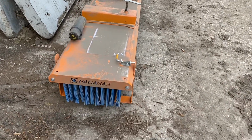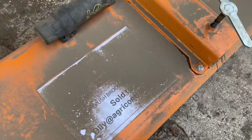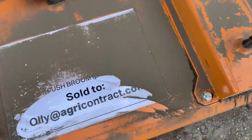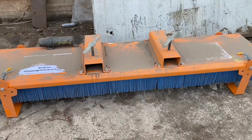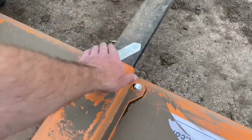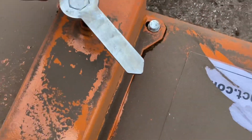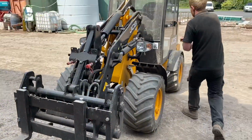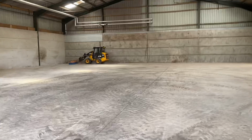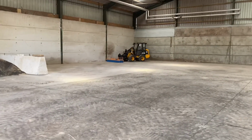While I've been away, the new Spaldings brush has arrived. Bit of a bent pin on it though, but it is the one from Cereals. Anyway, Andrew's going to go and get his little JCB. We're going to put it on now and see how it works. There you go, latch him on. We'll try that. Ideal, like in the corners.